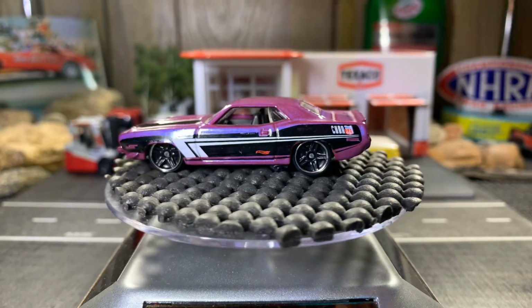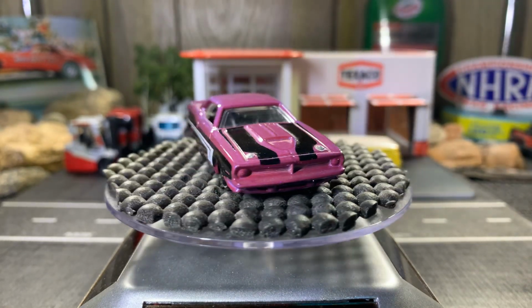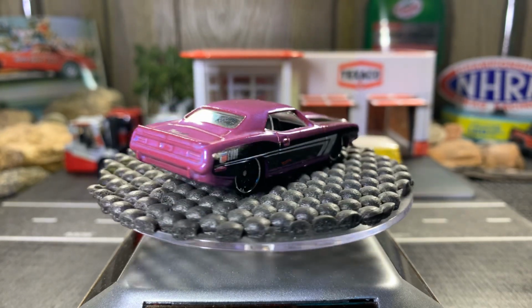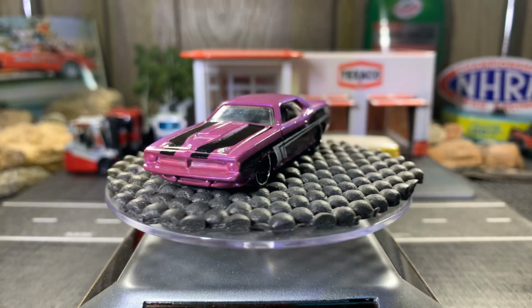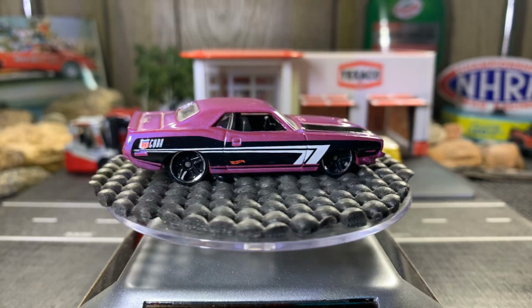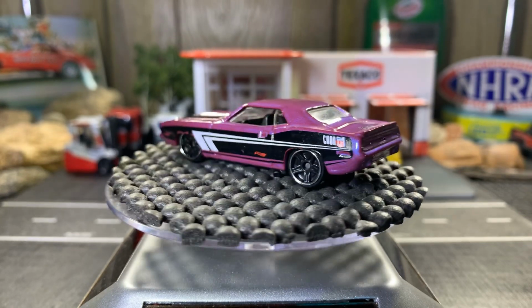Here, let me move this back a little bit. There we go. It's more like a pearl purple color on it. Great looking casting though. I have a green one like this too. Same exact car, identical car, but different paint variation.